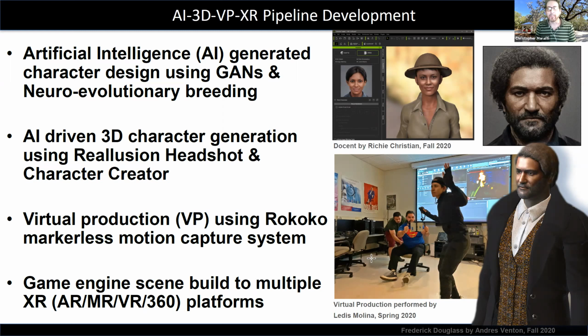And so we're developing an AI 3D virtual production extended reality pipeline for these two sites that will allow us to create content that we can distribute to a lot of different platforms. So the AI is something that we're doing for the character designs, which I'll talk a little bit more about later in the presentation.